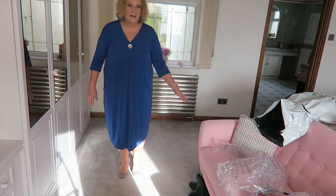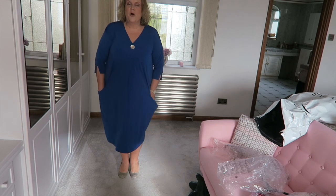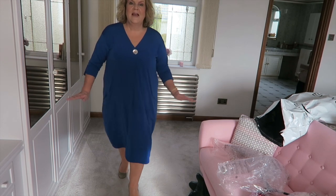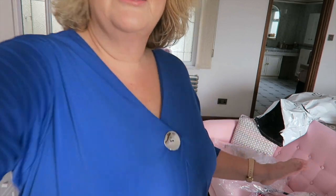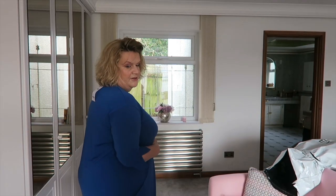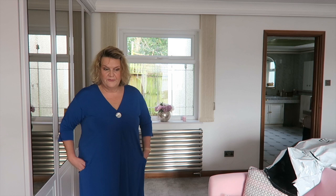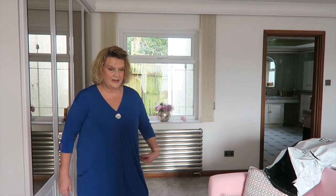I think it's really very flattering. I love the pockets. I love the length of the sleeves. There's everything about this dress I really like. The only thing I'm thinking about this dress is that would I really have occasion to wear it? I don't think it looks horrendous from the side. I don't think it's the best dress from the side in terms of how it looks, but from the front I really do like it. I like it a lot. Let me know what you think.